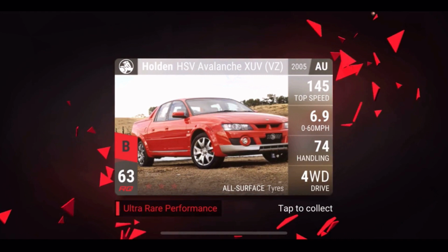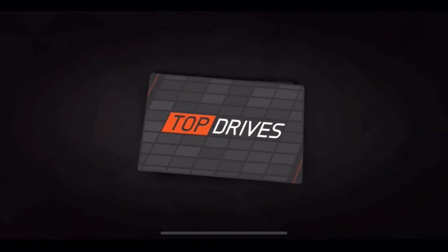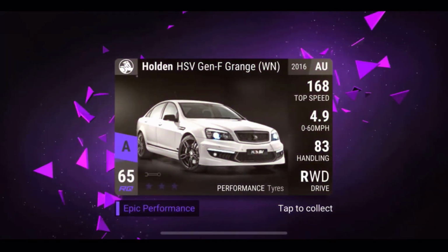It's still cool looking. And of course you guys want to see the epics now. That's probably what you've all been waiting for. First epic, Holden HSV Gen F Grange. 4.9, 83, RQ65, definitely medium ground clearance. Could have some pretty solid MRA on it. Honestly, I'm not too sure, but it does not look pretty bad. Honestly, it just looks solid.